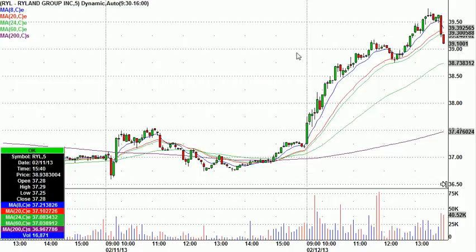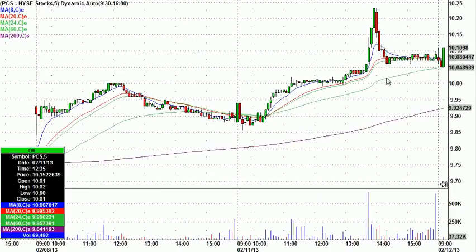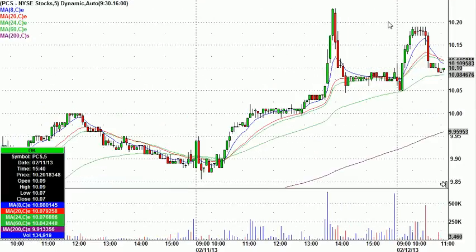And then I had a couple small flat trades. Let me look at my notes here and see what else I called. PCS, I called early that the high of day break might work, which was just 10.11 or 10.12, and it only went to 10.19 or something like that. But that one still paid.